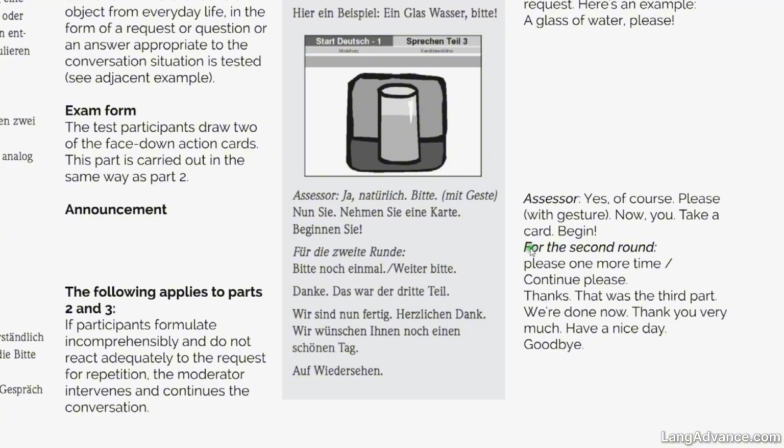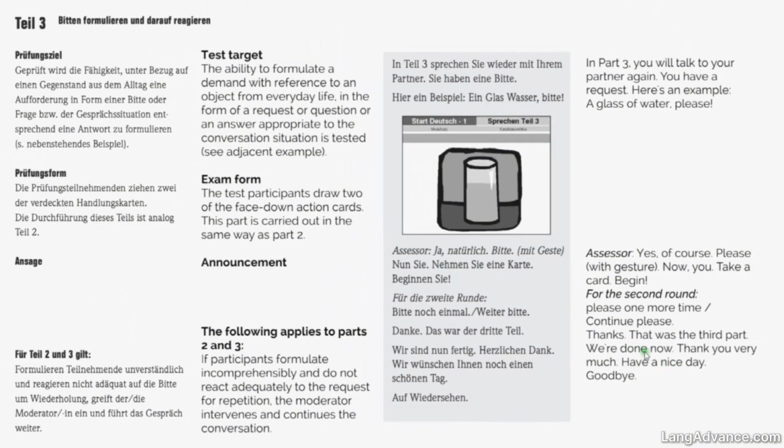Then for the second round, please, one more time. Continue, please. Okay, so it will be the first round, and then the second round they will just say, please, the second round. And thanks, that was the 3rd part. We are done now. Thank you very much. Have a good day. Goodbye. Okay, and then it's the end of part 3.